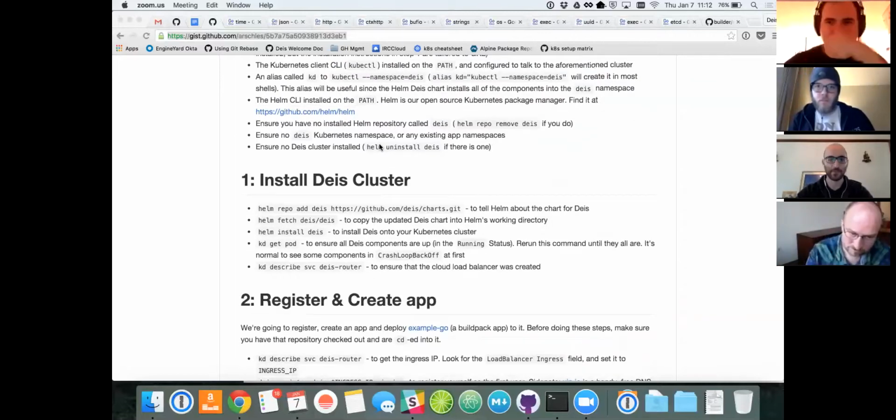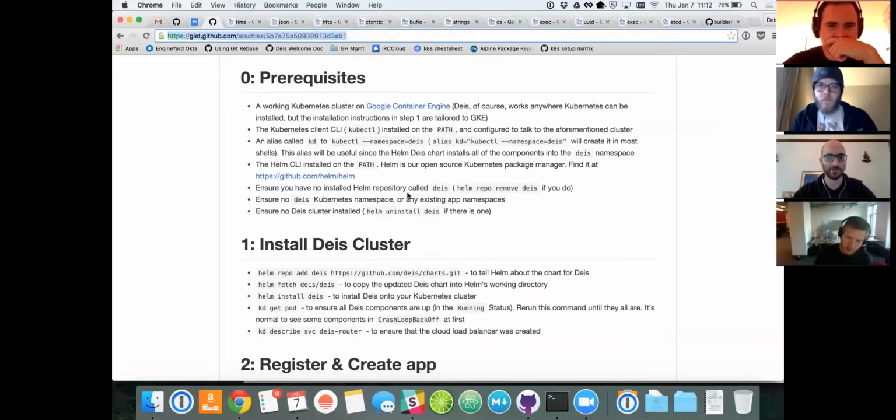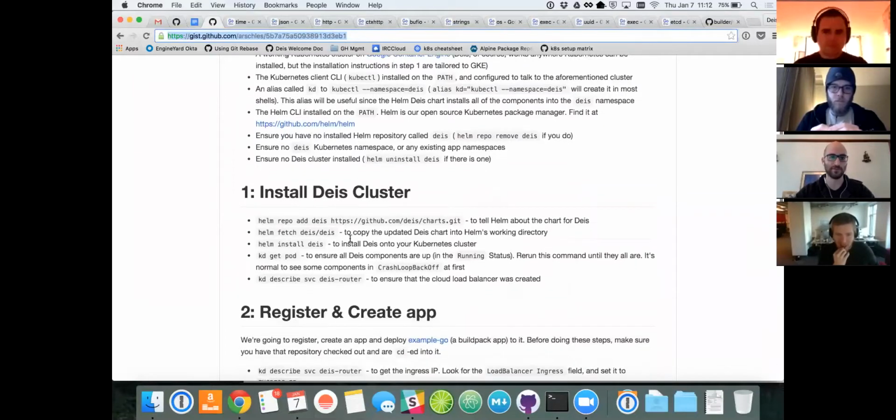Yeah? Okay. All right, so if you're following along, there's a couple of prerequisites here. None of these is huge, other than, of course, having Kubernetes installed. And like Jason said, we're going to be building on top of Kubernetes. I'm going to be just using Google Container Engine because it's one of my preferred ways to install it. You can see here there's some other stuff. There's Helm installed. I've got an alias there. I've got my Kubernetes CLI. On my side, what I'm going to be showing is just going to be assuming all this stuff is installed.